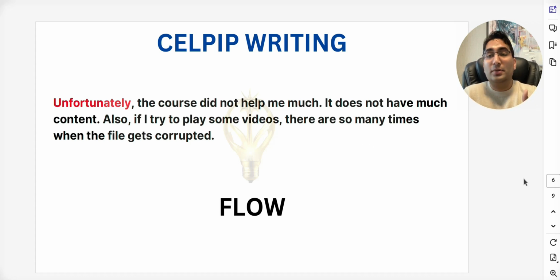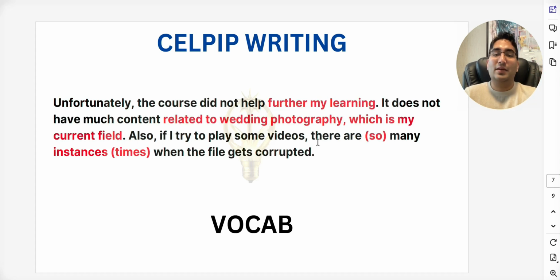And you can use multiple words here, things like on top of that, furthermore, accordingly, however. All of that depends on what you're trying to say and from which paragraph you are transitioning to what type of paragraph. This is more of a complaint one, so you got to use words like unfortunately, which are negative. Now we're going to look at the vocabulary. Everything you see in red are the changes.